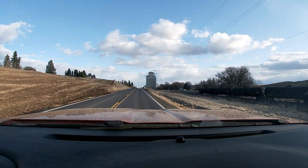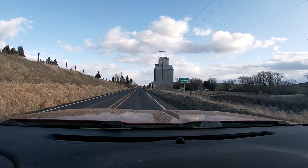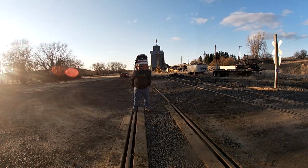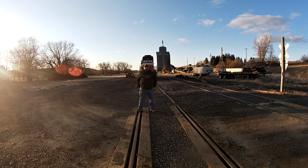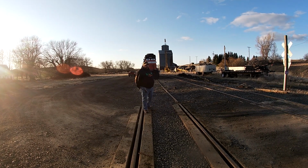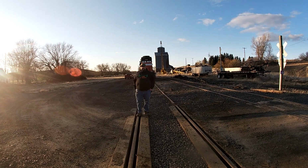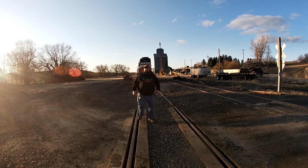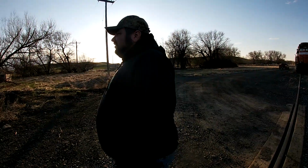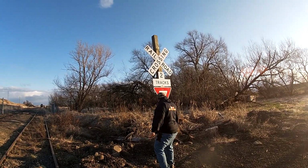So this here is like our first little stop, or slow down. This is Belmont community here. Okay, so we're here in Belmont, and we're standing on the old railroad. I believe this is still a section of the active railroad. If you look behind us over here, it is an active railroad.